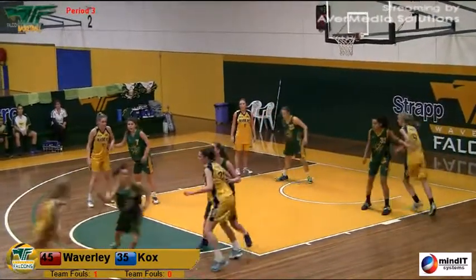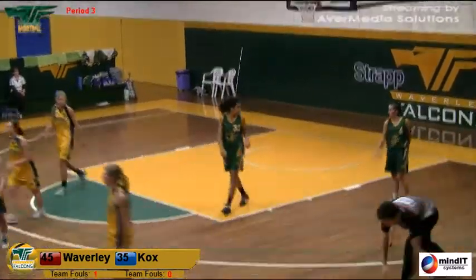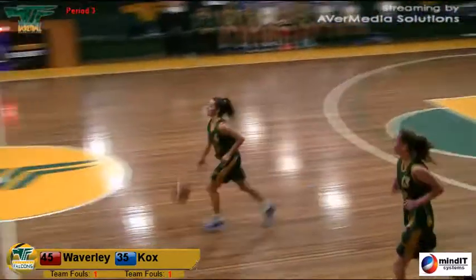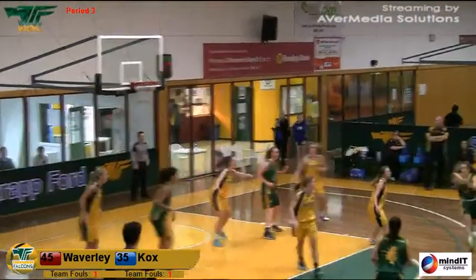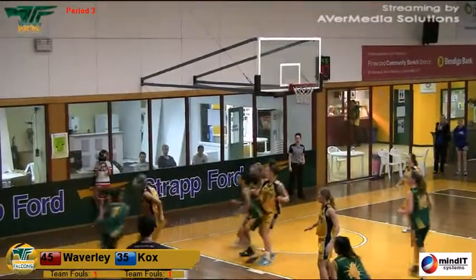Sam Castle slows it down. She comes off the screen and the screen is illegal, says the ref. Benjamin this time picking up a foul. Unfortunate. That's her second. Pass across the key. Miller. Risky pass through the key. Into Lloyd. Lloyd out to Numakutis.